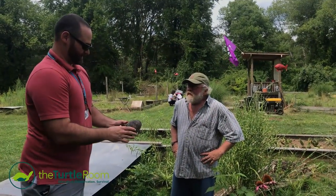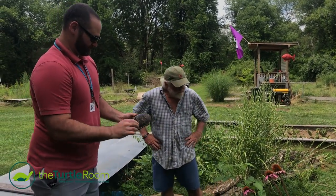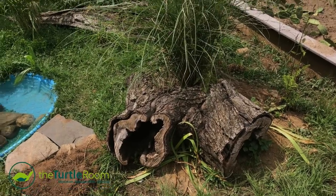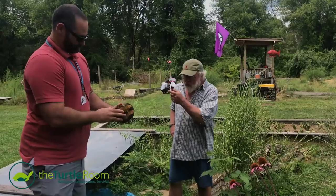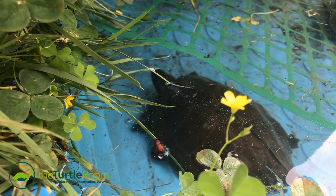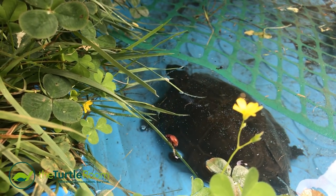Can you just tell me about this pen in general and what you have going on out here? Well, this pen is, I try to keep it as natural looking as possible. I've got some ornate wood turtles in here, some Gulf Coast box turtles, the Asian leaf turtle, and an ornate box turtle.